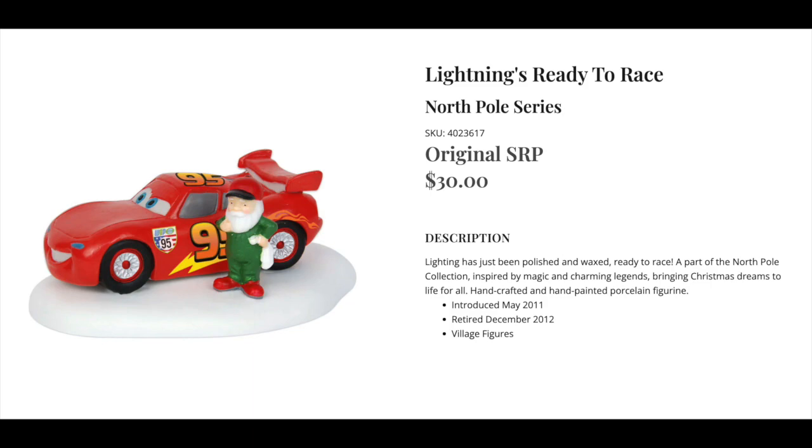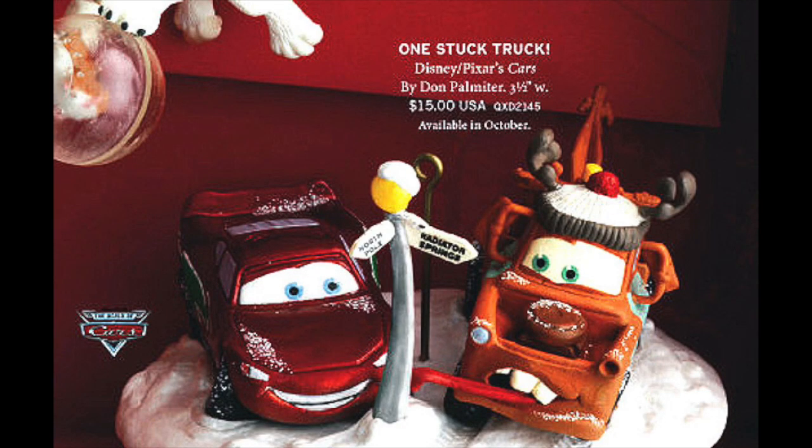You think I'd have more to say about this? You think I'd be roasting this more? Yeah, I made the obvious joke of, oh no, it's Lightning McQueen with a human being, but I honestly think these are fine. They're harmless, they're simple little Christmas statues. They'll give me nightmares, but not nearly as many as one stuck truck will.